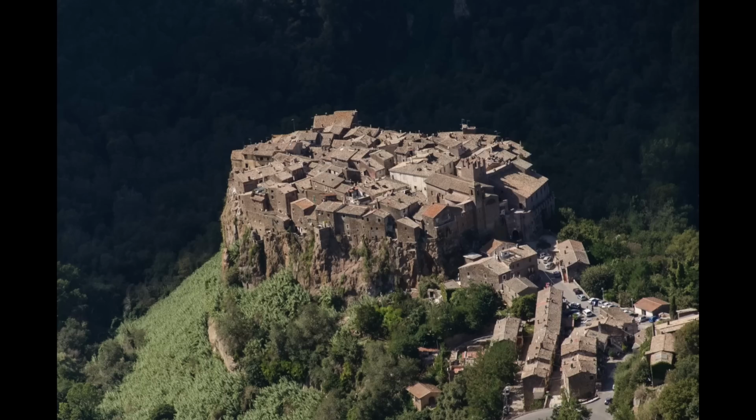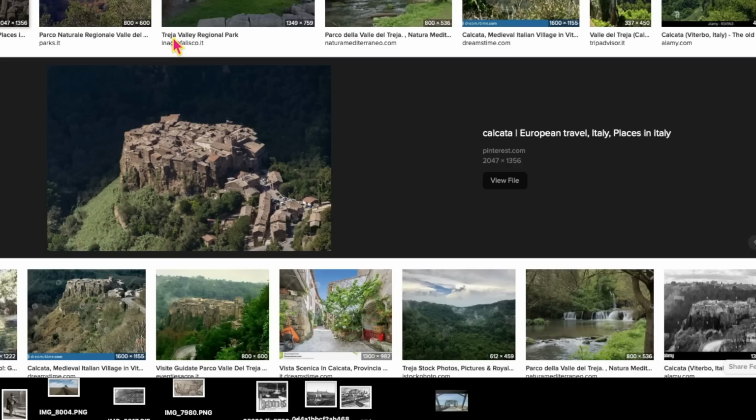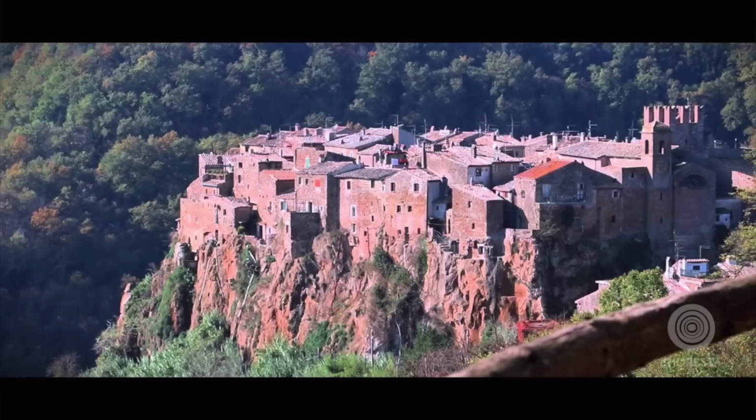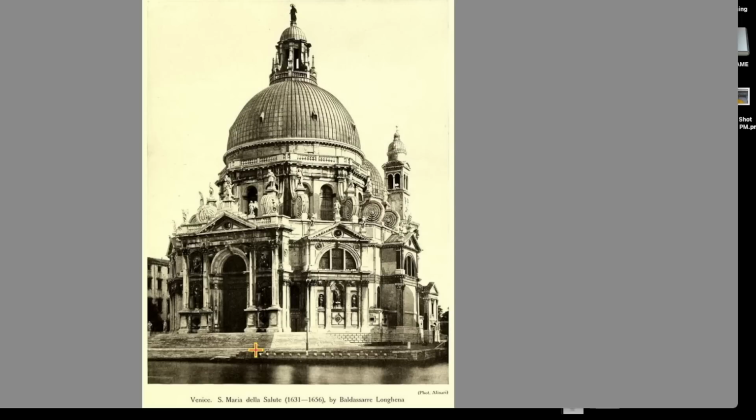And this is unverified. I was going to do a reverse image search. Okay, now it's verified. This is Calcutta. It's the Treja Valley National Park in Italy. Mind-blowing. Here's an old building from the 1600s in Venice. Unbelievable building. What are you going to do in here?